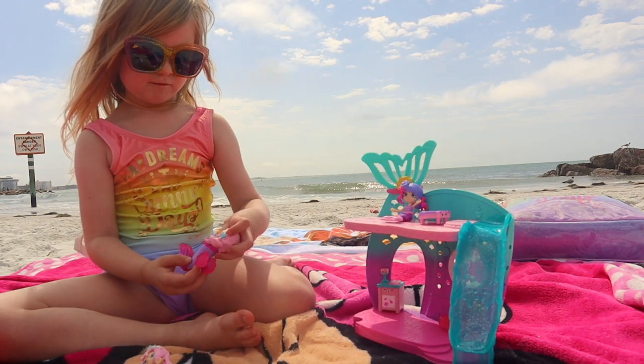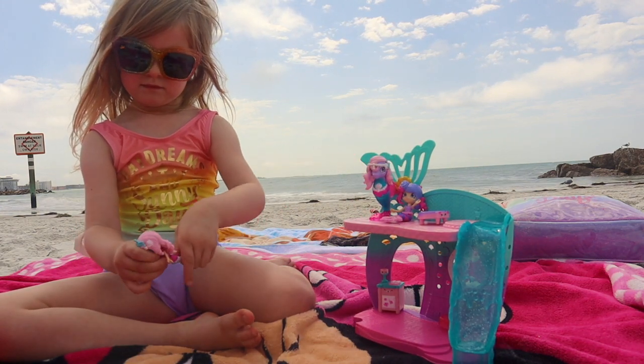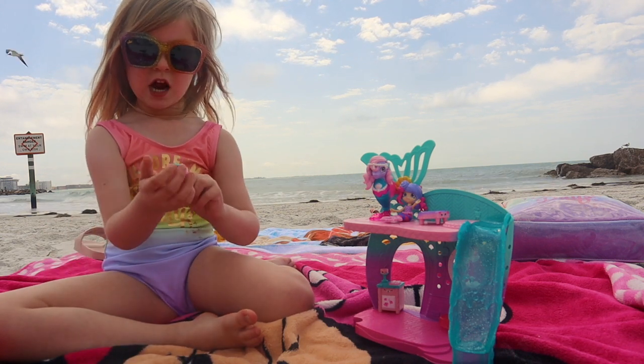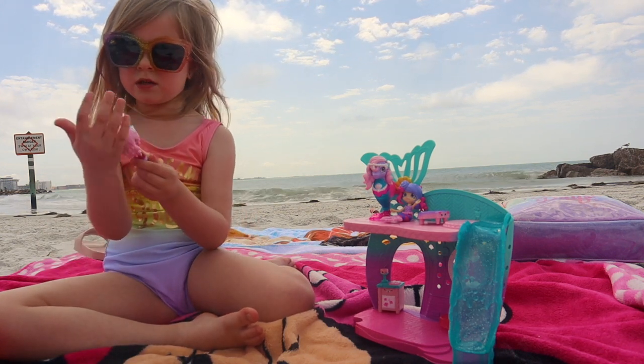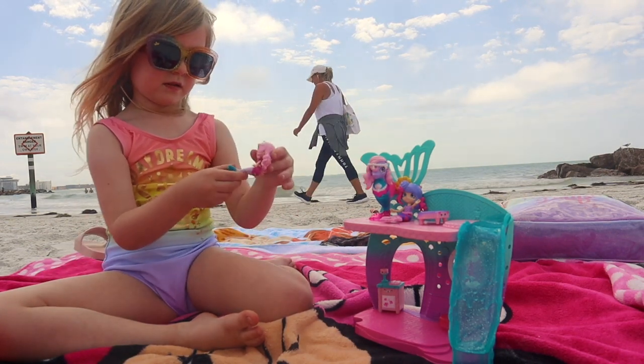Little mermaid pins, they bend, don't they? Yeah. Let's see, can you show me? Cute. And when they go in the water, the color. I love this one. She's beautiful. I wonder what color her tail changes to.